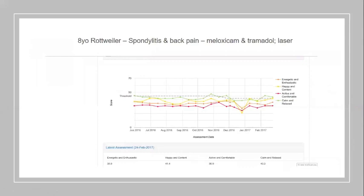Here's an 8-year-old Rottweiler with spondylitis and back pain who was maintained for a long time on meloxicam and tramadol. When I was looking at the longitudinal results, I thought there's something happening in here and something happening in here. When I spoke to the vet, it turned out that at this point he had had a course of 6 laser treatments and his meloxicam and tramadol were reduced. And you can see that certainly with his physical side of things, he had improved.